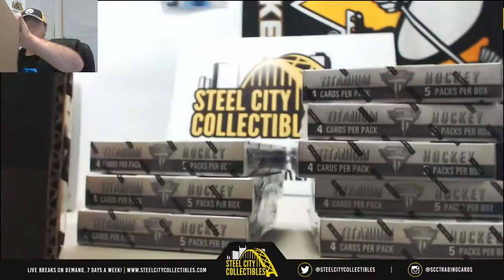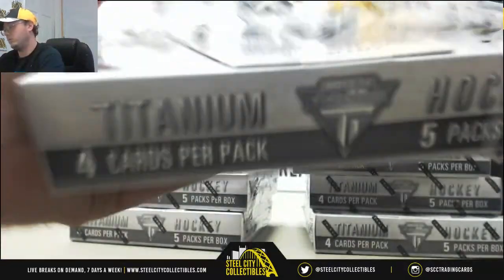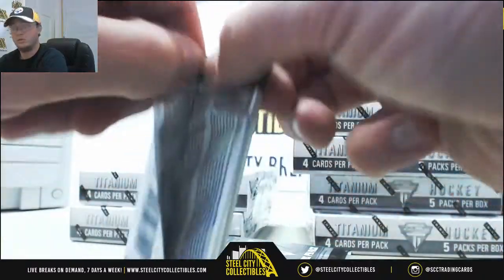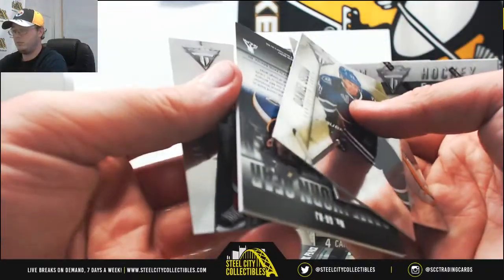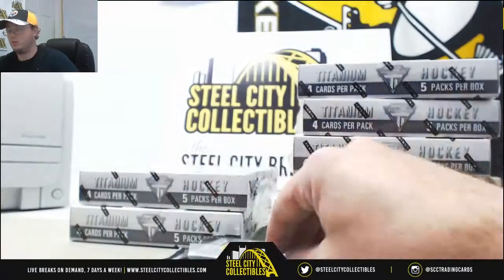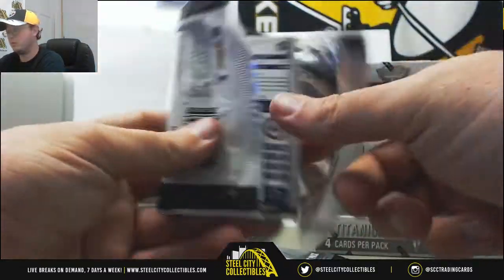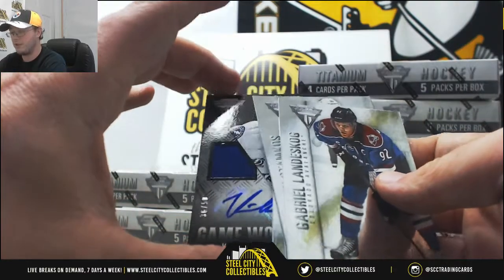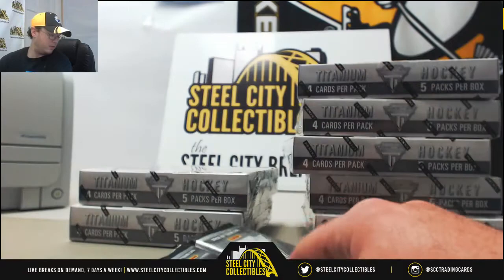Our empty box. Sadine, Renee. Gonna get a patch here. Barrett Jackman. And Spezza base. Landeskog, Stamkos. Gonna get Andrew Ladd, and we're gonna get an autographed jersey there. Victor Hedman for the Lightning. That one's number 36 of 50. Pretty nice card there for the Lightning. That one went to David Y.